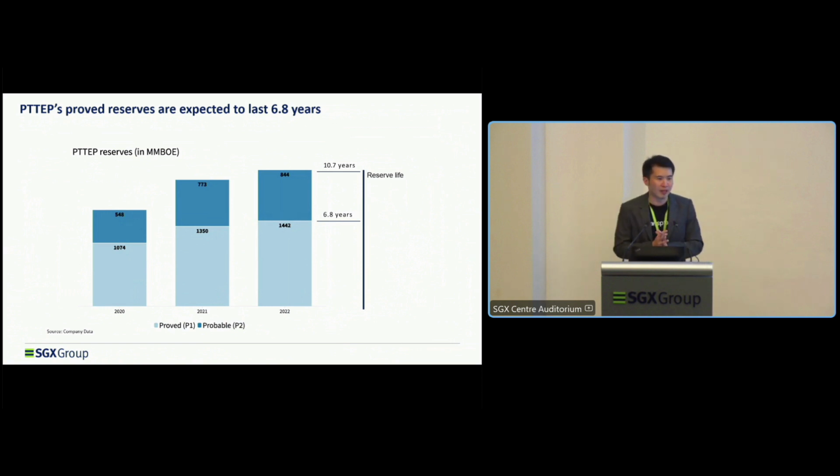Okay, the other thing that we are very interested in for oil and gas companies is how much reserves does it have? Because we don't want to invest in an oil and gas company where the oil reserves are actually running out, and then as shareholders of the company, we end up with a company with no assets at all. So what we see here is that the reserves of PTTEP has actually been growing over the past few years. The analysts would want to group them into two different kinds of reserves. One is something that is already proved, so proven that the oil or gas is definitely sitting in the oil field, okay? So that is the proved reserve.